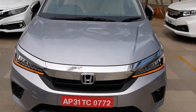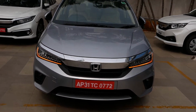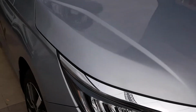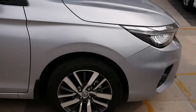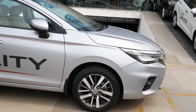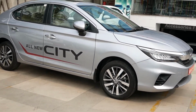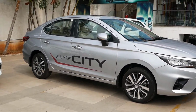Coming to the engine specifications and transmissions, the Honda City 2020 is available in both diesel and petrol variants. Right in front of us is the petrol variant and it is powered by a 1.5 liter i-VTEC petrol unit that produces 120 brake horsepower and a maximum torque of 145 Newton meters. This petrol variant is available in both manual and the CVT or automatic versions. Coming to the gearbox, the manual variant gets a 6-speed gearbox while the CVT or automatic gets a 7-speed gearbox.